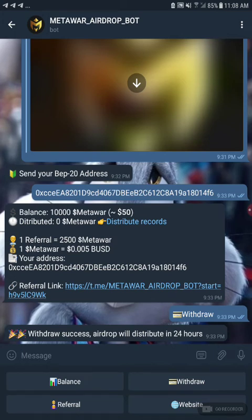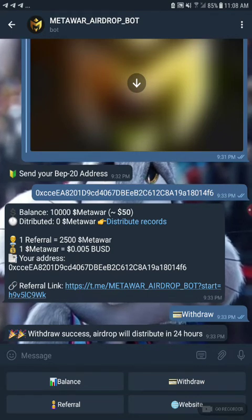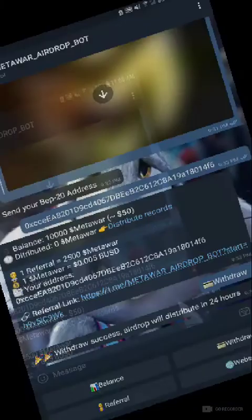After you paste it, they will show you your balances. Then you can click withdraw. To earn more, you can keep on referring more friends to Emo. Your first withdrawal, you don't need any referral for it.